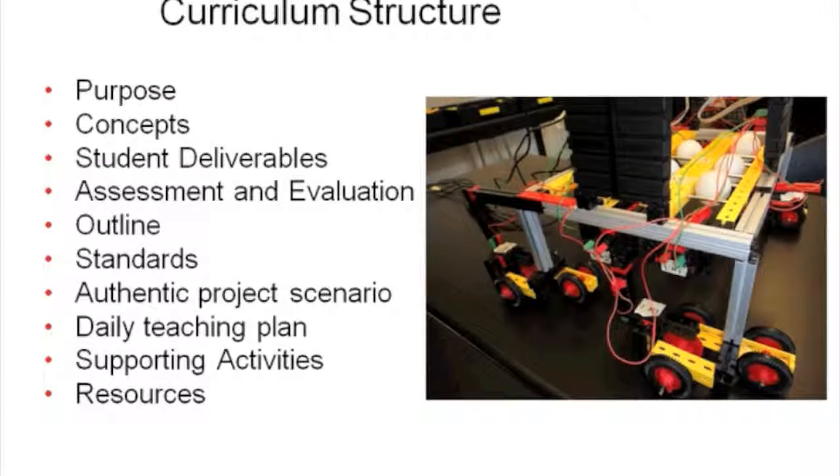In both cases, what you'll see is that each unit in either the middle school STEM labs or the high school STEM labs is laid out in this order. There's a purpose, there are concepts, there are student deliverables, assessment and evaluation is included, an outline, standards, an authentic project scenario, a daily teaching plan, supporting activities, and resources.